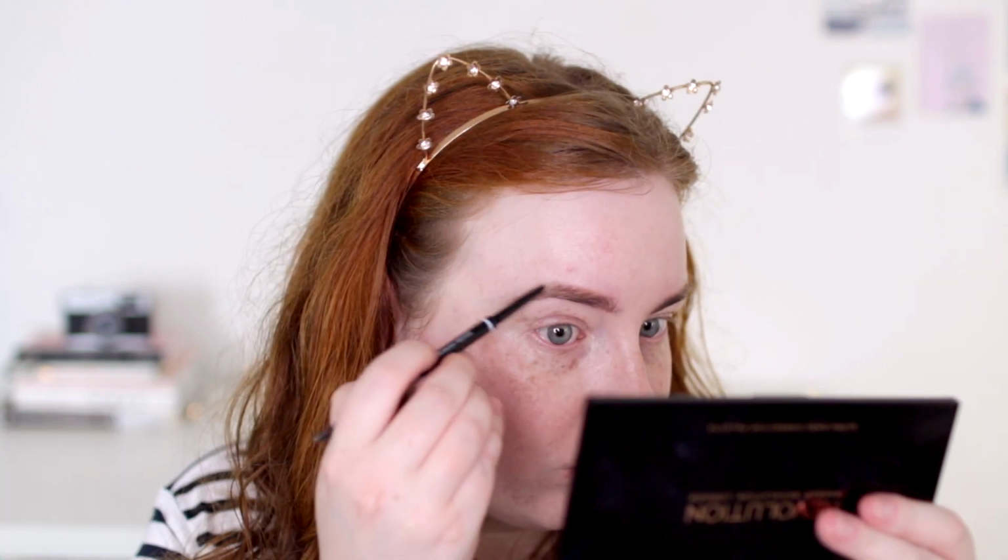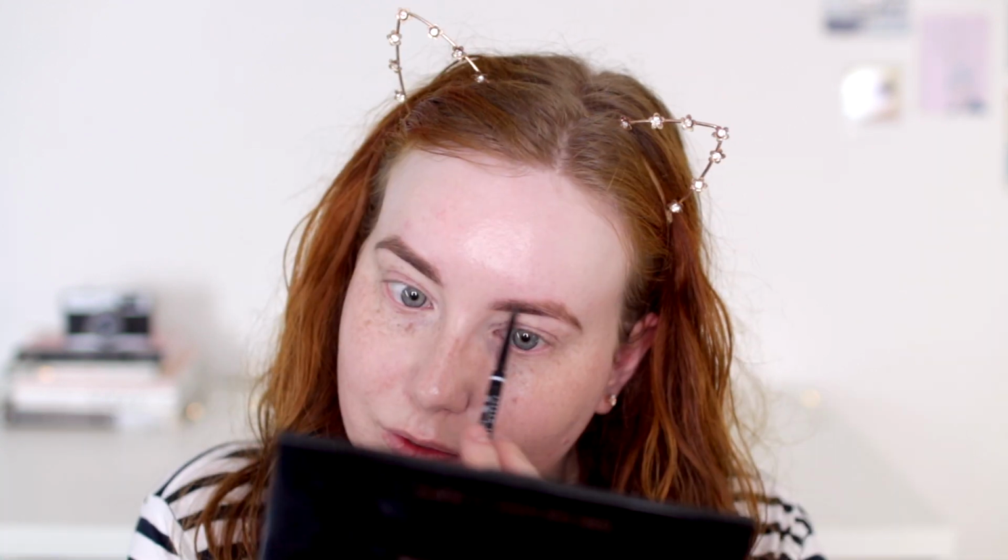I'm taking my favorite eyebrow pencil from NYX. This is their micro brow pencil in the shade Taupe, and I'm just going to use that to add a little bit more detail to my eyebrows. I'll probably put this bit on fast forward just because you've seen me fill in my eyebrows a million times. And then I'm going to set them in place using the clear mascara from Collection.